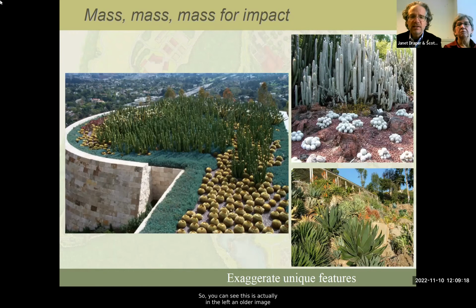So you can see this is actually on the left, an older image of the Getty. That planting is no longer there, but you see the mass plantings of the small round barrel cactus in the foreground, how when you put so many of them together, you get just an amazing, amazing impact.